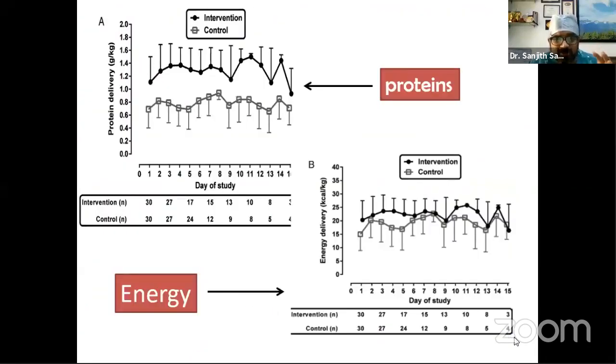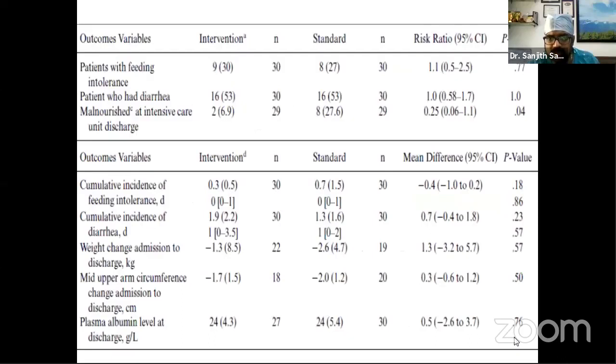What they did find was something phenomenal. They did find that the protein delivery in grams per kilogram went up to very, very high amounts. I mean, they were initially at 0.6 with standard feeding, and they started going up to 1.2 to almost 1.5 grams per kilogram, which is amazing. And this didn't cause a huge change in the calories. So this is what we want: higher protein, lower calories.